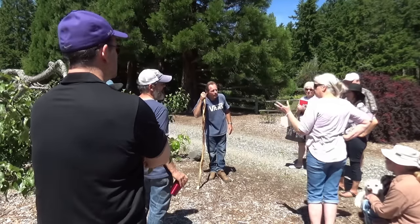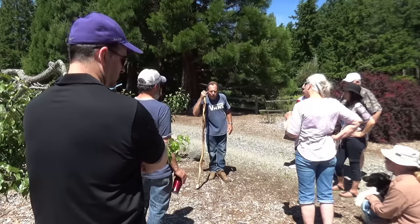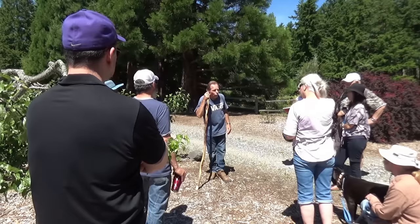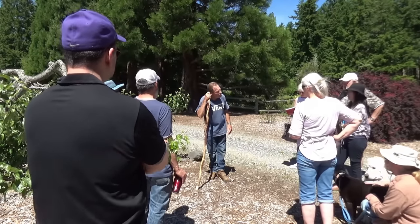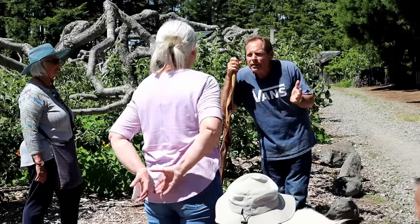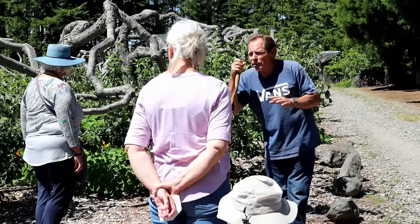How thick do you put chips down every year? I love this question. When I first came, my soil was really deficient, and the chips broke down really quick. I thought, wow, what happened? But what I'm finding now, after 42 years, my soil is so nutrient dense, these chips aren't breaking down at all, because the soil's not hungry.